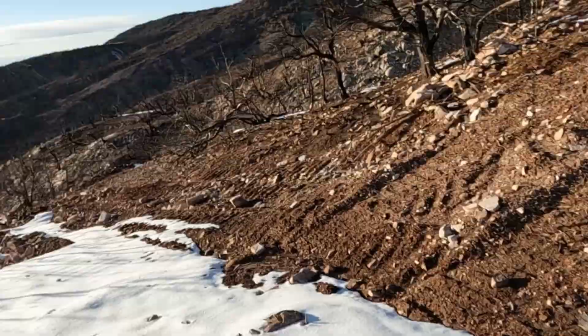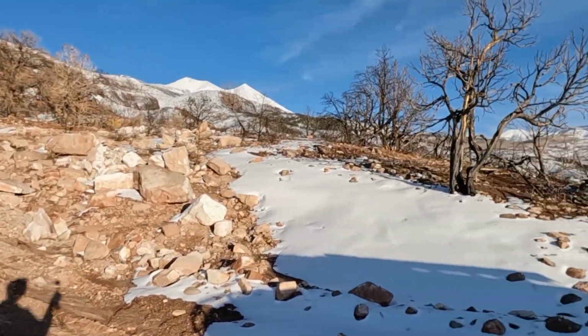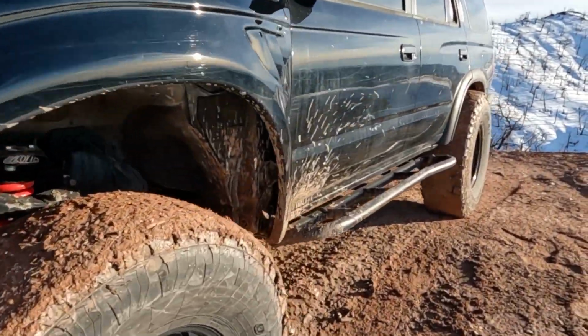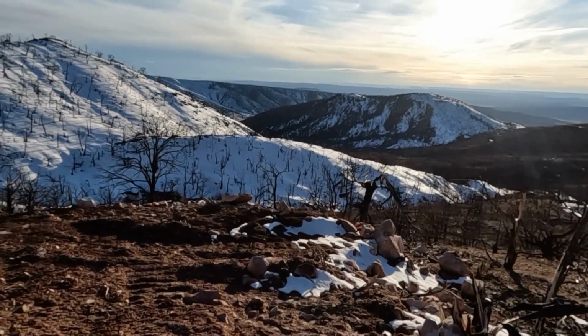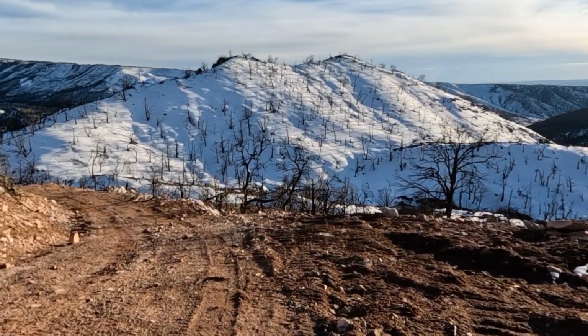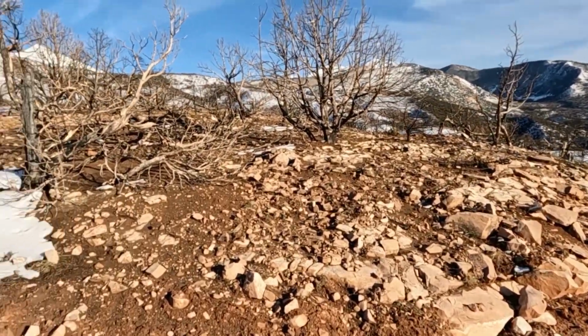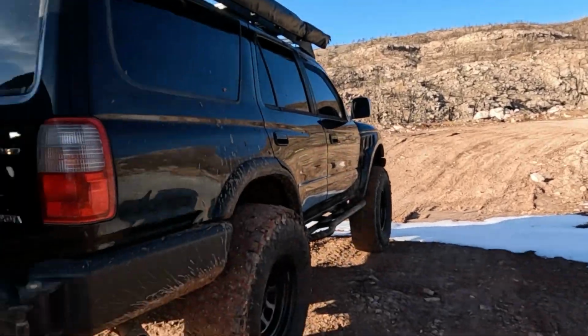Hey guys, just wanted to show you I'm on the way up to Mount Peale currently, and all this is just like they burned it all. 4Runner's getting nice and dirty, but beautiful view up here. First tracks through the snow that were further down there from our most recent snowstorm, I guess. But that's Peale up there. We're gonna keep on trucking.